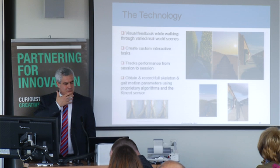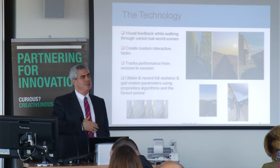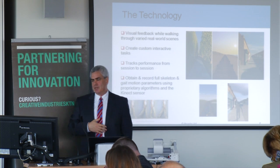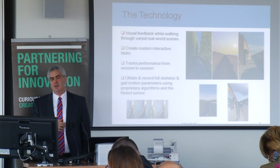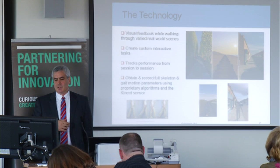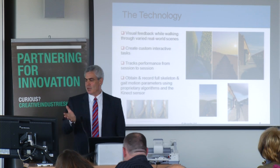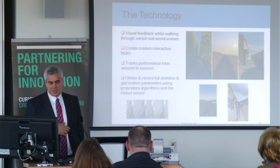So what do we put on the screen? Well, we can put a lot of different kinds of environments. We're in the prototype stage of this system, so we don't have many to choose from, but these are mock-ups of some environments that you might be able to show the patient. So you can walk in the woods, you can walk on a boardwalk, you can walk in a busy scene or in the country and so on.